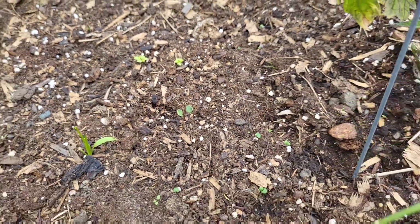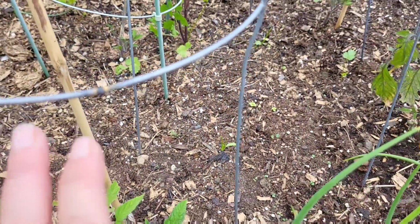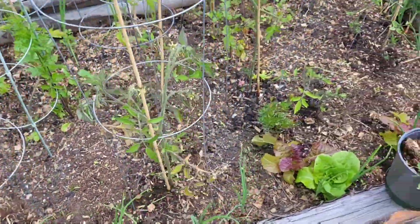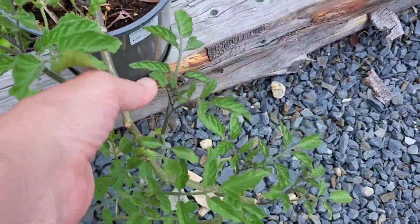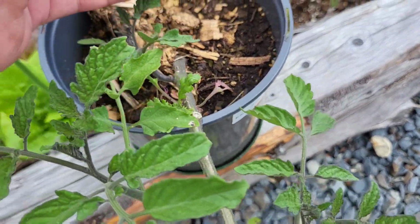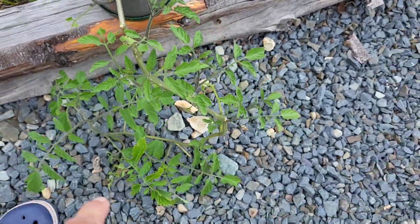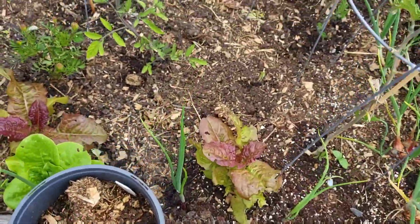Basil. Mine died off. Didn't survive. So I'm hoping some of the seeds do. I've got to get this guy in. What is this? Oh, a Sun Gold. I do love the Sun Gold, so I've got to get him planted today.